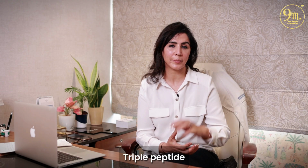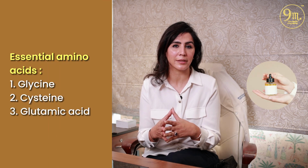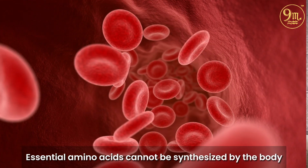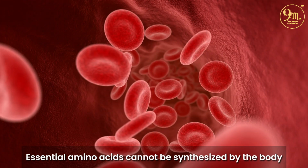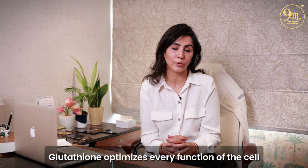What is glutathione? Glutathione is a triple peptide. Triple peptide means it has 3 amino acids, and these are all essential amino acids: glycine, cysteine, and glutamic acid. Essential amino acid means that our body cannot make them. They have to be consumed from outside so that the body can make glutathione in our system, in the cells, and this is the most abundant antioxidant present in each and every cell, and every cellular function is optimized by glutathione.